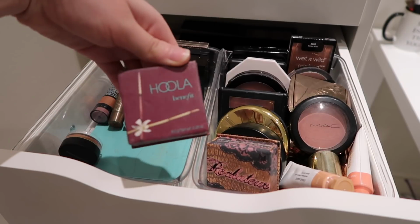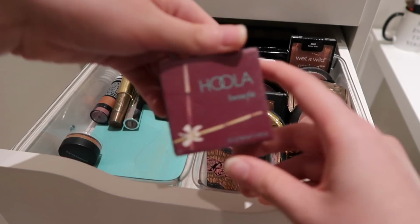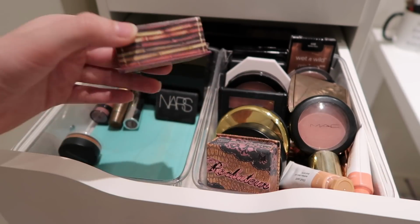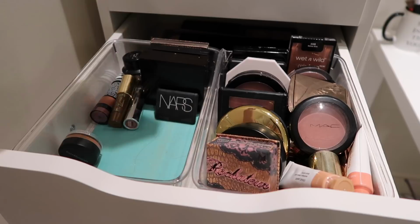Then we have this Hoola Bronzer from Benefit. Oh my gosh, I'm shaking. I like this. I'm going to keep it around for a little bit, but if I don't use it up by the next declutter round, I will be giving it away.